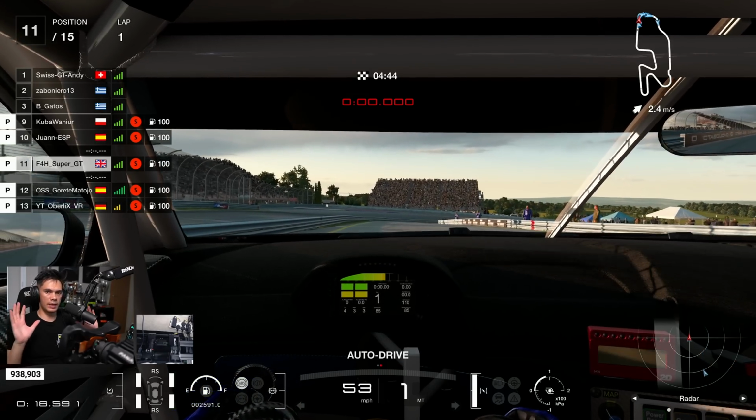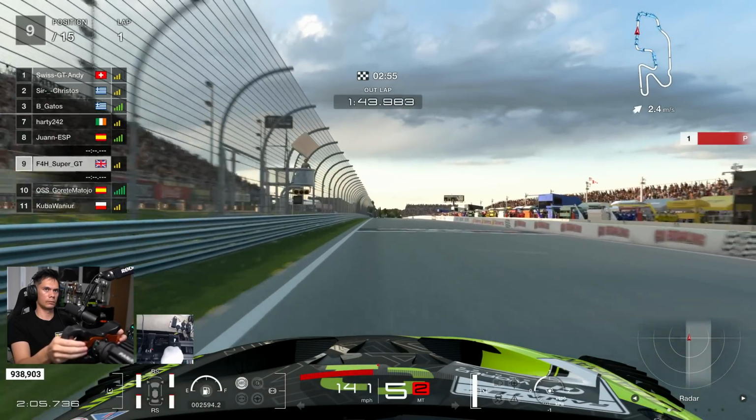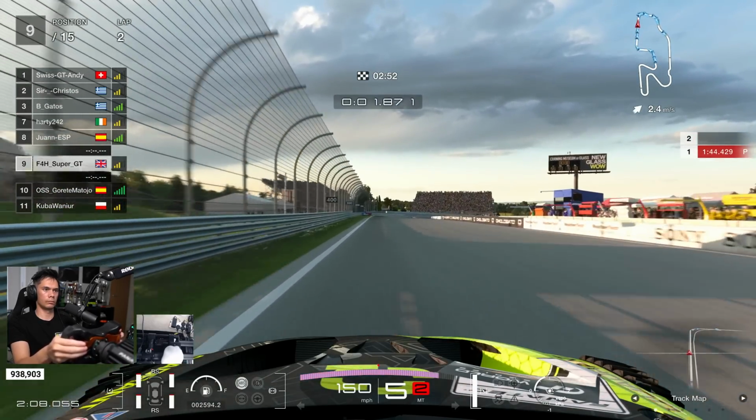So obviously I did not read the rules. You cannot use the same compound, you have to change. Okay, attempt number 2. Let's do this one properly. So at least this time we know that you have to change your tyres.